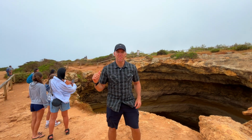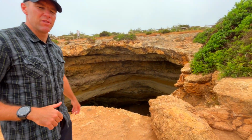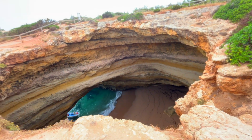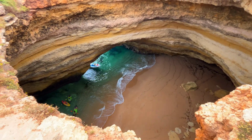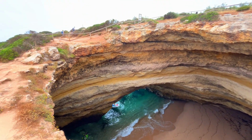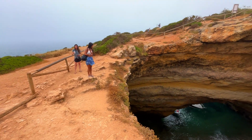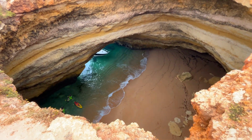It's not even a 5-minute walk from the car. You're at the top of the Benagil cave, and you can look down, and that's where you actually kayak to. You can see the boats that come in on the left side, and there's a fence that comes here, and you can walk on the other side of the fence. It's hard to get a great angle without getting too close to the edge.